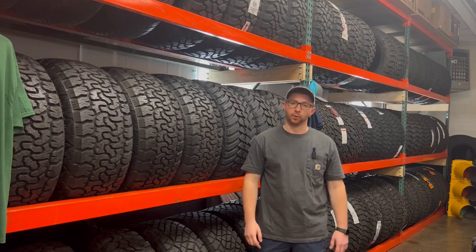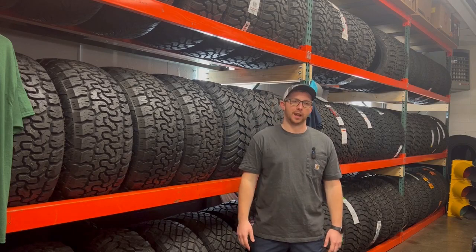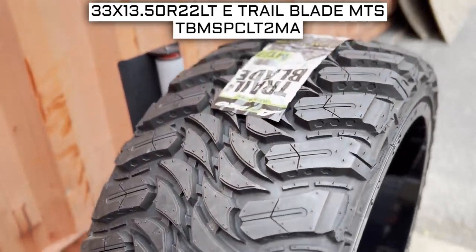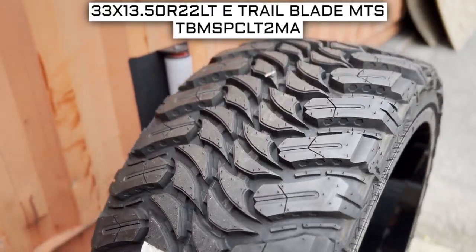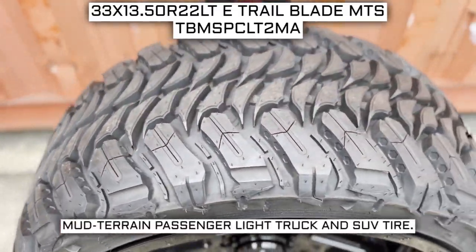Tires. They're super important, but can also be super confusing. Let me help you with your next set. Today we are looking at 33 by 13.5R22 Atturo Trail Blade MTS tires. This is an Atturo brand tire. It is from the MTS series that they offer.